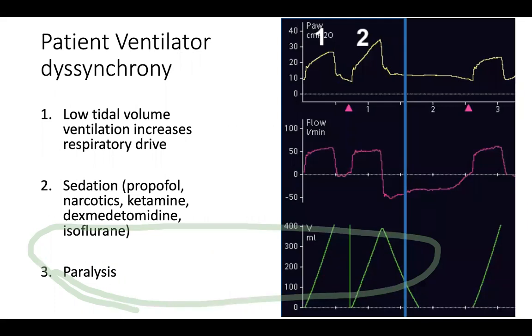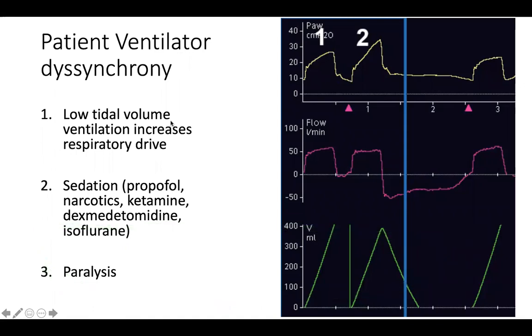Another thing I wanted to focus your attention on is patient ventilator dyssynchrony. That is something we have to keep our eye on for these patients. In addition to low tidal volume ventilation, we talked about minimizing our driving pressures. Dyssynchrony will undo all of the good you did in terms of low tidal volume ventilation and all of the strategies that you have used.